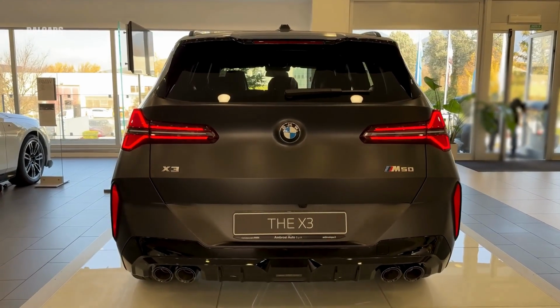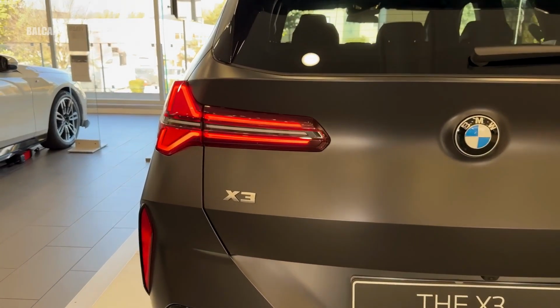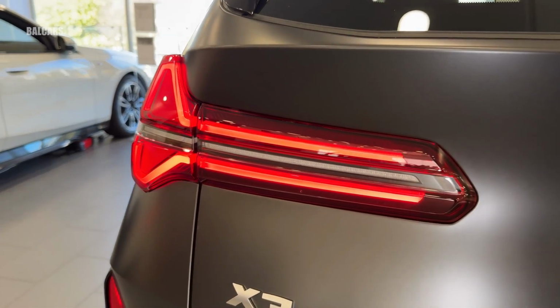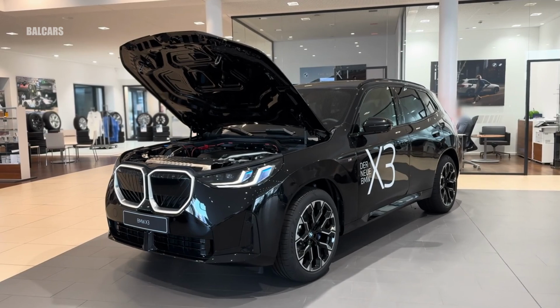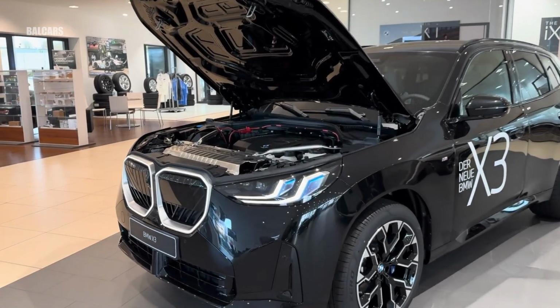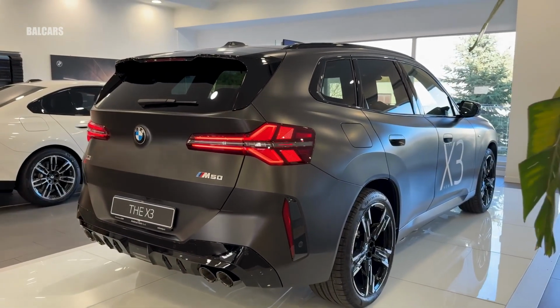As a compact SUV, the X3 M50 offers a good mix of passenger and cargo space. Whether you're commuting, taking a road trip, or running errands, the practicality of an SUV enhances its appeal. BMW has a strong reputation for performance and quality. Owning a BMW often comes with a sense of prestige and a strong enthusiast community.